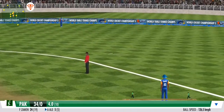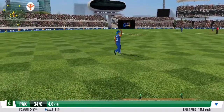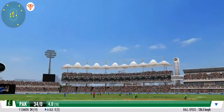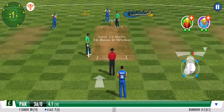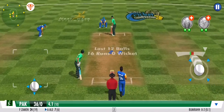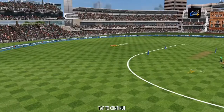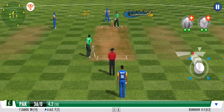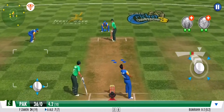Pulled away. That's a quick bit of legwork from these two. Well fielded. And the batsman couldn't get away with it. Driven, goes to the mid-wicket fielder on the leg side. No runs added.